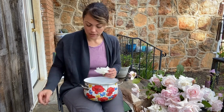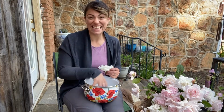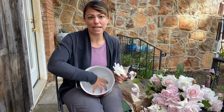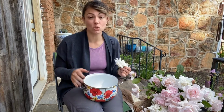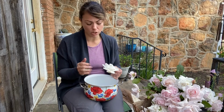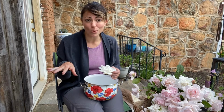I use this pot, not because it's pretty and has flowers on it, but that is a bonus, but because you're going to need to be able to fit another bowl inside. And the bottom of this one is just the perfect size for a little tiny cone-shaped mixing bowl that I have that seems to work perfect for me. So any 2 bowls that you can find that'll work. If you don't want to shed your roses into your big pot, you can just do it in a different bowl and then move them into the one that you're going to use.